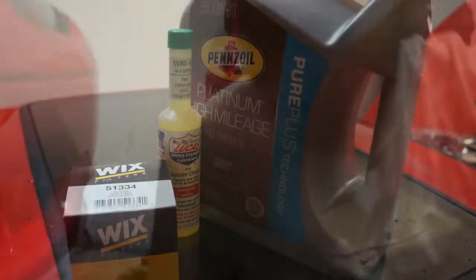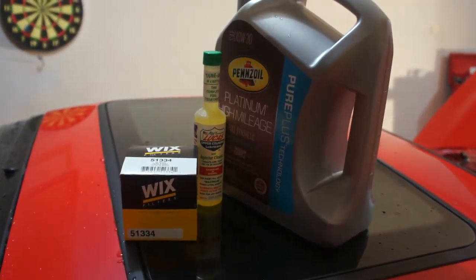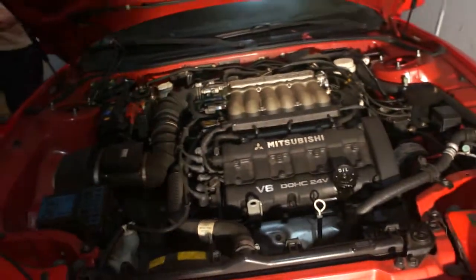The worst. Alright, just got back from Walmart and O'Reilly's to get the Wix oil filter. I went with the Penn's oil. And then also got this work light too, so it's nice and super bright. Let's get this started.